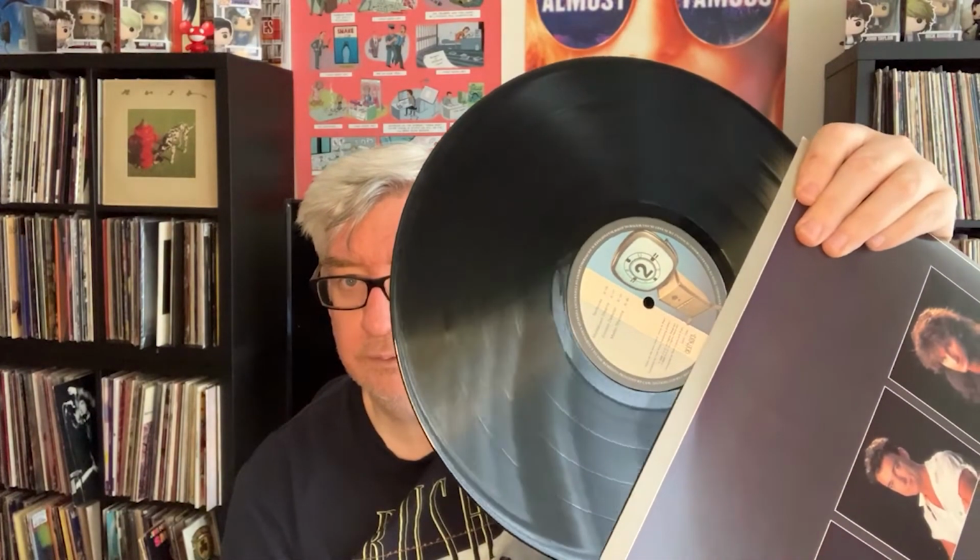Got another cool looking label. I have the cassette of this somewhere too. I just don't know. Well, maybe I don't have it anymore. I did have it. All right, that's Power Windows.